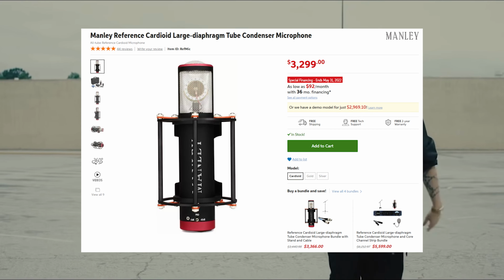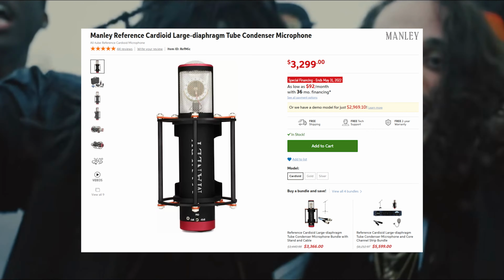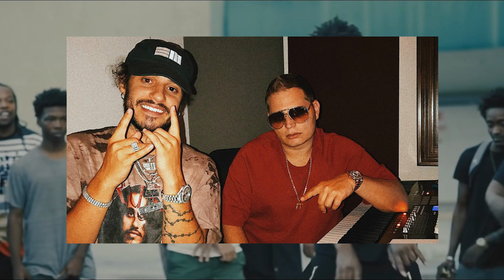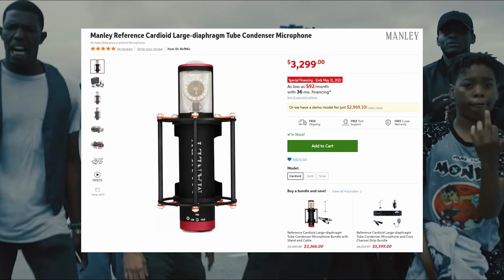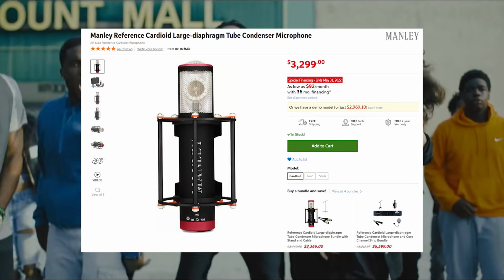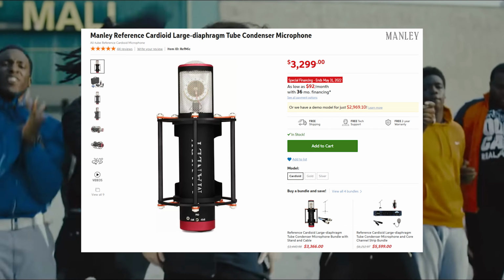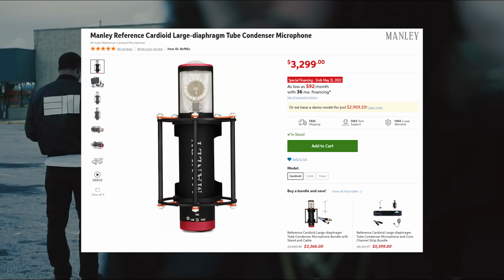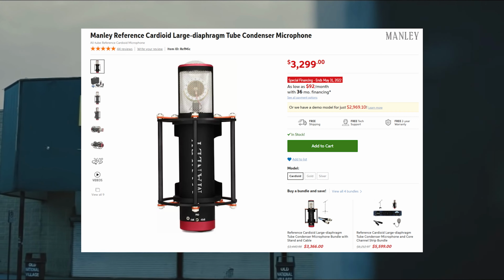Next, he mentioned the Manly reference microphone that he recorded with when he met up with the producer Scott Storch at his house, and he said he fell in love with the sound of his voice on this microphone, so he ended up buying one for himself. And y'all can see that it was a pretty big jump in price from his first 2 microphones. $3,300 isn't cheap, but again, at this point in his career, he has the money from his music to reinvest in himself and his sound quality.